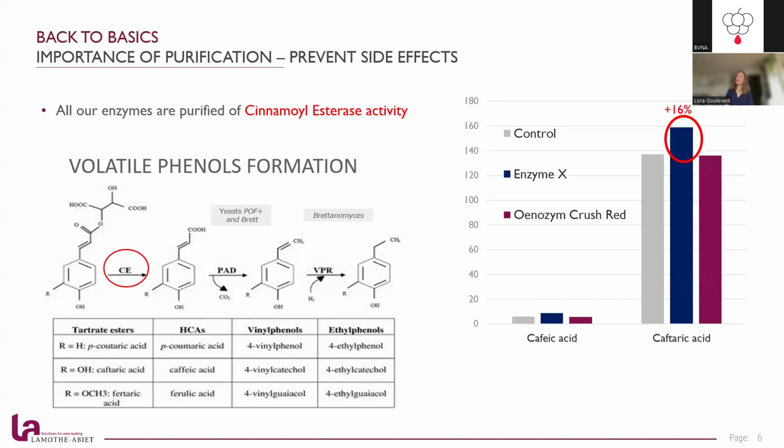For example, if we look at a control wine and the addition of two enzymes, enzyme X is a competitor's enzyme. We just did a comparison to see if this enzyme had this cinnamoyl esterase activity. We can see that compared to the control and the use of our enzyme, Crush, it actually created more acid phenols, so more caffeic acid and caftaric acid. That can be impactful for the aromatic complexity and can create off aromas.